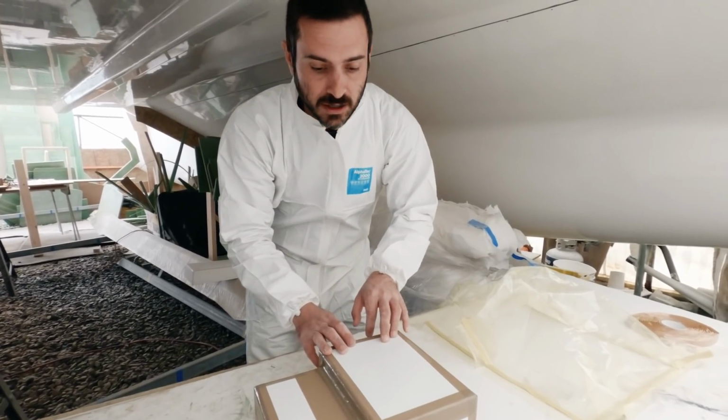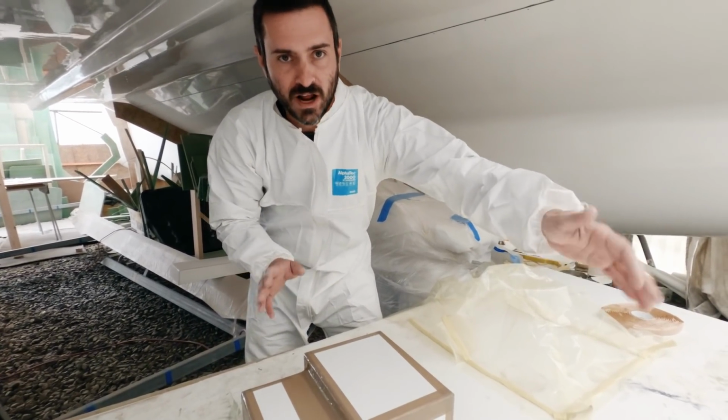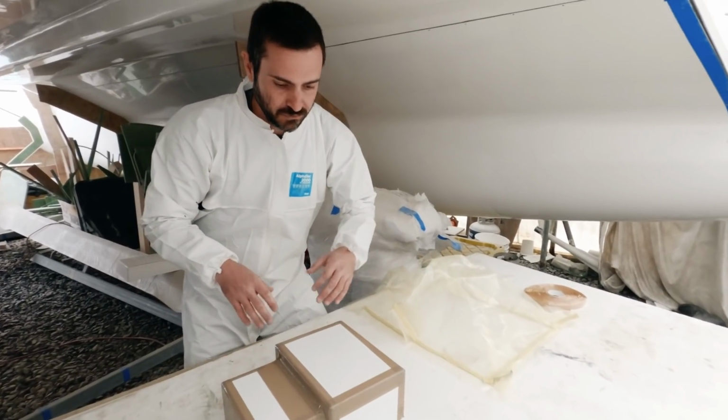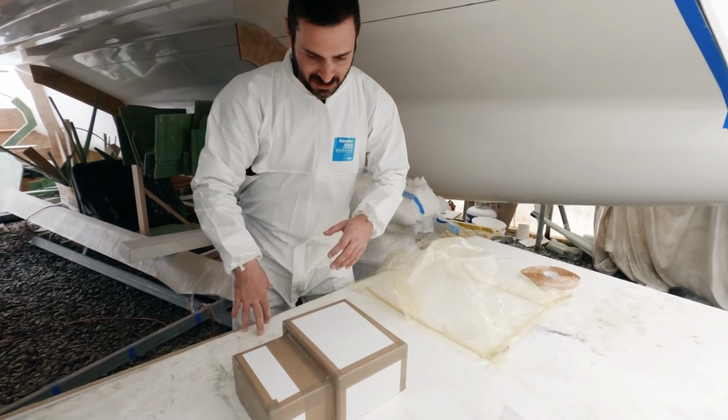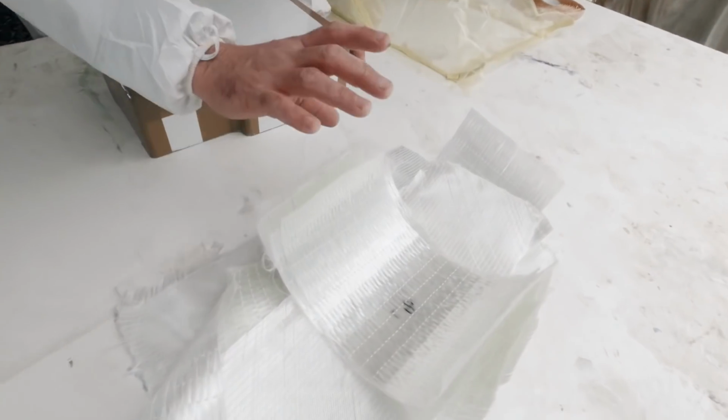When we make the real one, it will be about 8 feet long, and what is that, 2.5 feet wide. But that takes a lot of glass, and I don't want to screw it up. So we're going to try it on this little guy first, make sure I have everything right.